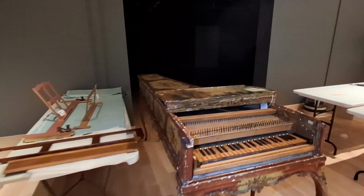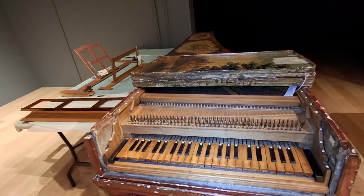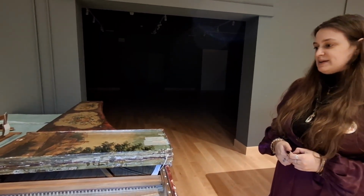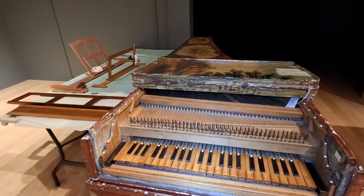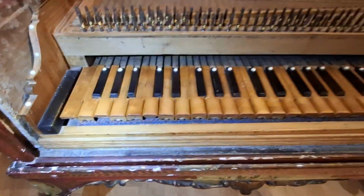Got something going on over here. Yeah. So this is a pretty standard Italian harpsichord. This is our Rodolphi. It's a 17th century Italian. It was made in Rome. It's a nice instrument. I don't think there's anything special. It is a very good example of a typical Italian harpsichord, and it sounds quite nice.